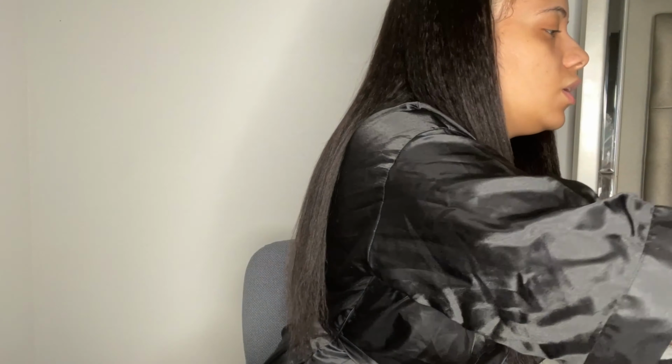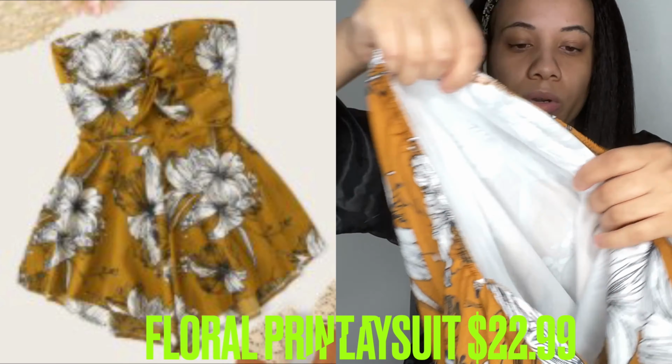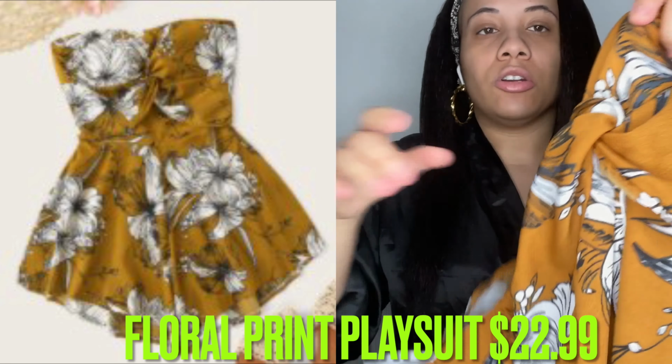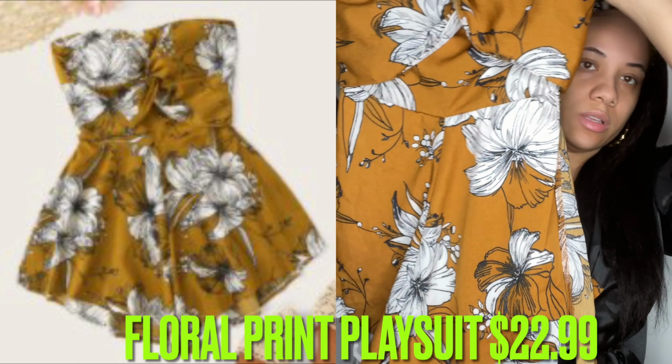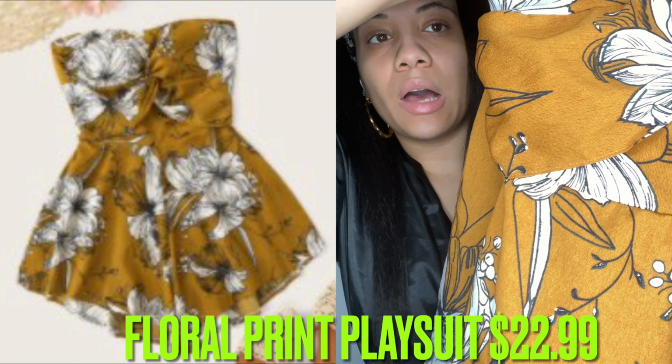Second one is a romper. I do wear a lot of rompers in the summer. I just like wearing rompers when I don't want to wear dresses. So this is how it looks, just like that. Let me bring it out a little bit so you guys can see. So that's how it looks.